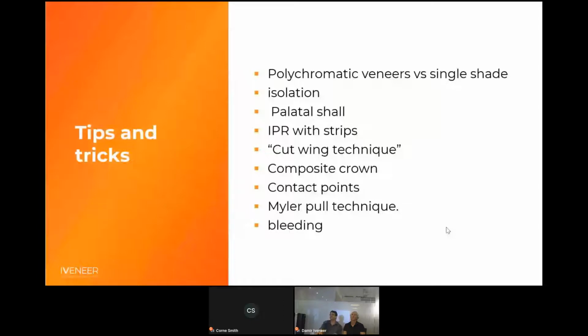What happens if there is bleeding? If you put the matrix and bleeding starts and goes into the matrix, you have to stop. Controlling the bleeding is very important. You cannot continue injecting the material with the bleeding. You have to stop, control the bleeding, put the matrix again, maybe put some wedges, and only when there is no bleeding and the whole area is dry, you can inject the material.